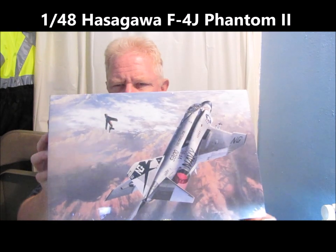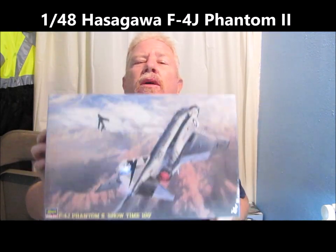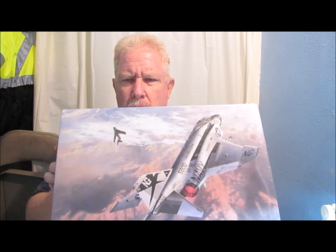So the first one that I'm gonna show you here, this is a 1/48 scale. Hopefully you can see that. You see me back here behind me. 1/48 scale F4J Phantom. It's the Showtime 100. This is a famous aircraft. Commander Cunningham and Ray Driscoll were actually aces in the Vietnam War for the Navy flying this aircraft.